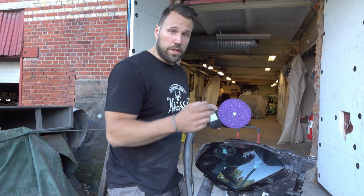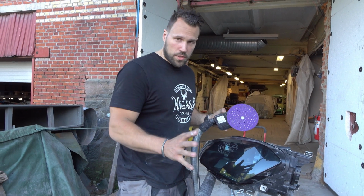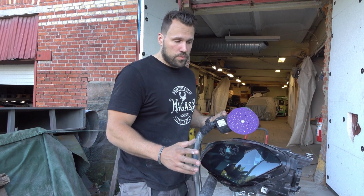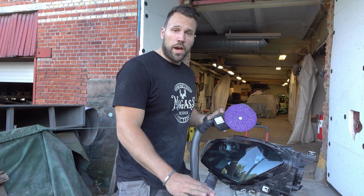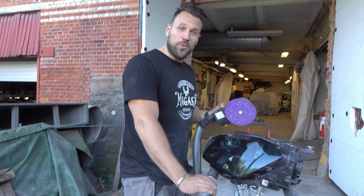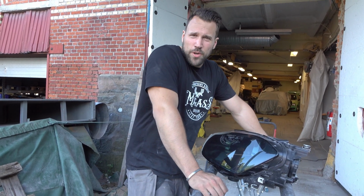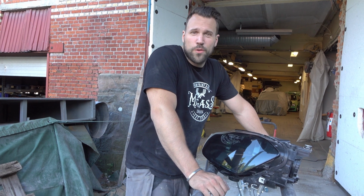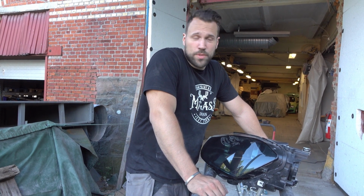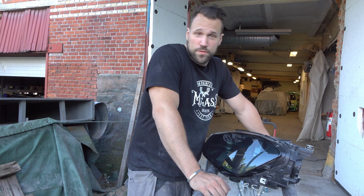Then we're gonna apply the plastic primer. I'm gonna show you what I use, and we're just gonna dust it over. And then we're gonna go in the paint booth, and my dear girlfriend is behind the camera now, so I'm gonna get some help from her because I have a quite expensive camera. I'm not gonna film that close to the clear coat, but you're gonna be with me in the paint booth, so that's gonna be really fun to show off for you.